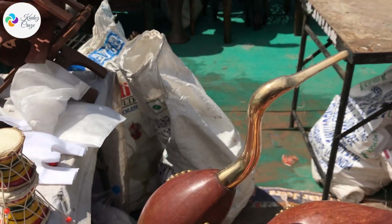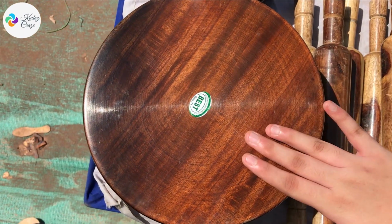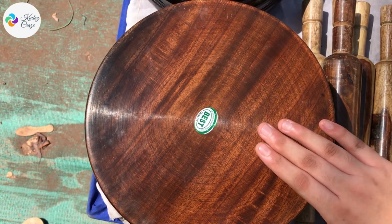Kudoz, there are some wooden combs and here are some beautiful purses for girls. And wow, this is such a beautiful decoration. This is shisham work. Wow, Kudoz, there is also this roti one. I am learning how to make roti, so I hope my mom will buy this one for me.